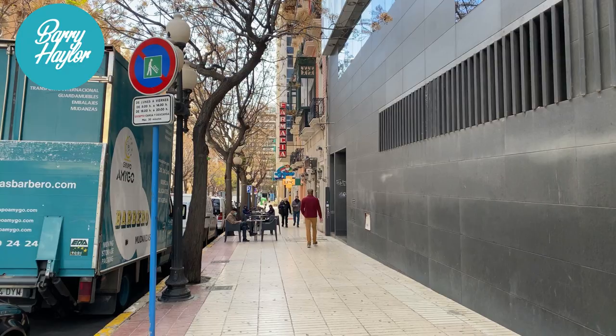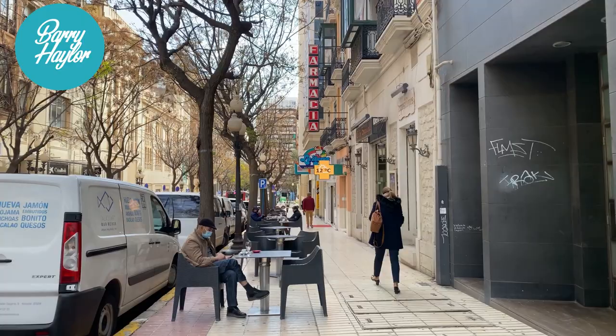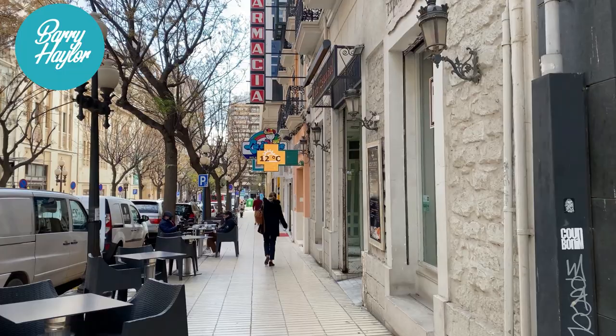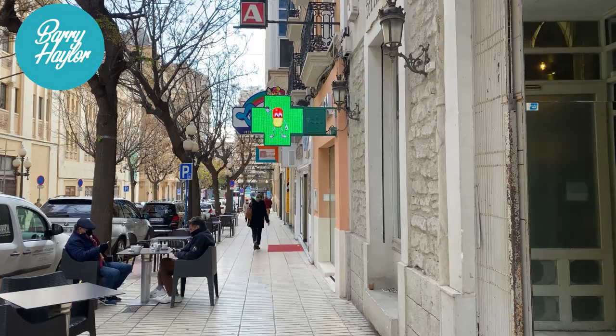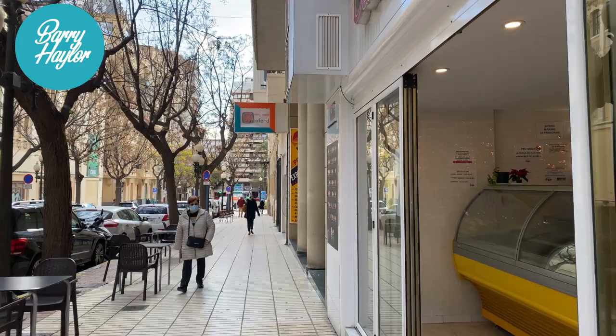You have lots of these little cafe bars on the street, which is just as Spain is. It's the same in every town you go to. It never changes. I mean, today, January the 11th, and it's between 11 and 12 degrees today, but it's still not bad for walking around. In fact, it's good for walking around.